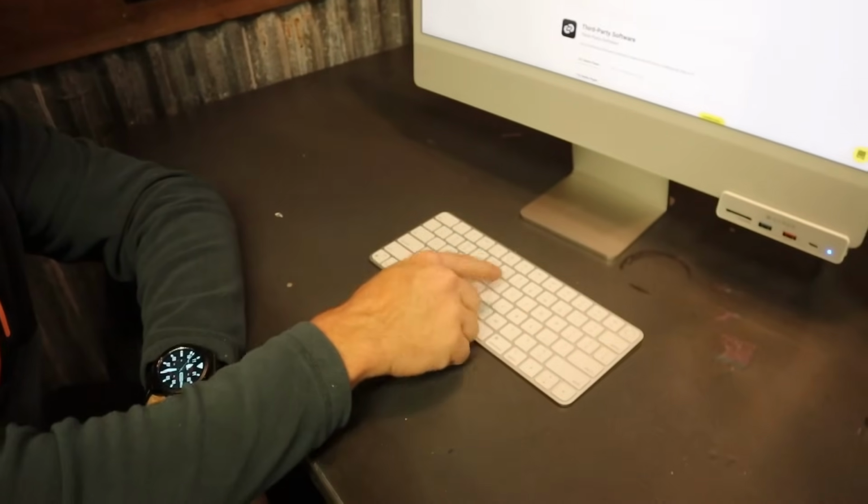I don't know if a white keyboard is the right choice for somebody that works with their hands, especially in a shop. I think that's going to be a regret, a white keyboard and a white mouse. That's for office people. I wonder if they have a version of this for like dirty people.